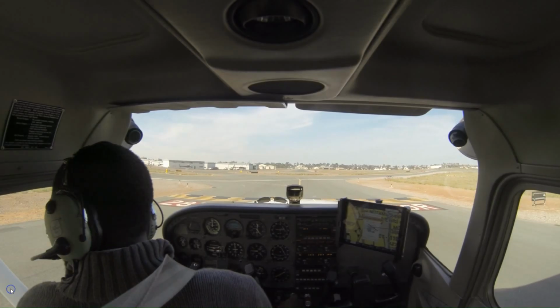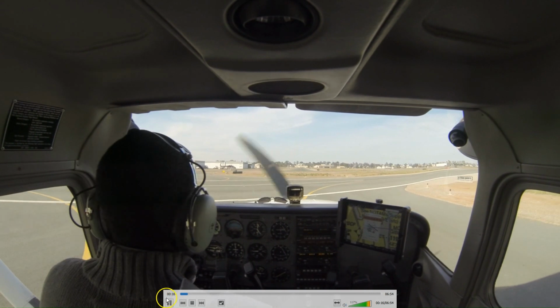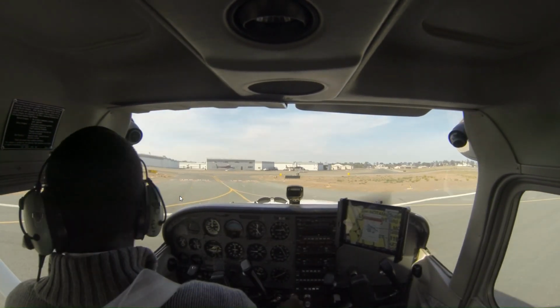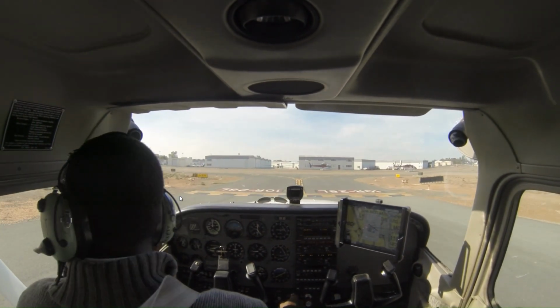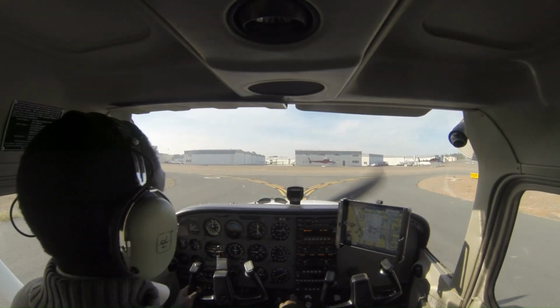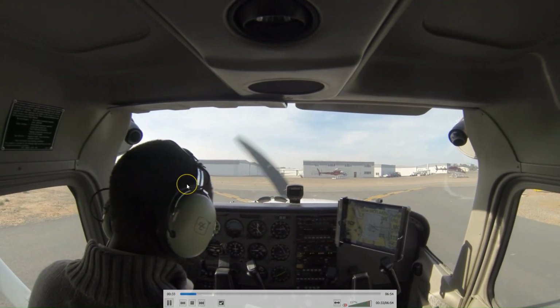Okay, so left is clear. Right is clear. All right, so basically I'm just taxiing the airplane. I had to cross both runways, and now I'm going back to park the airplane. So I'm gonna do my after landing checklist.